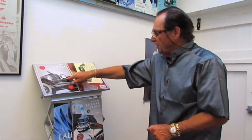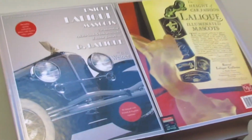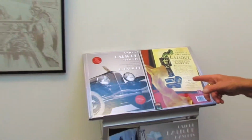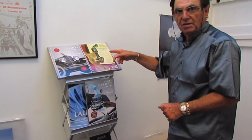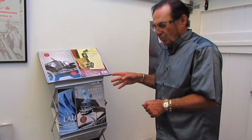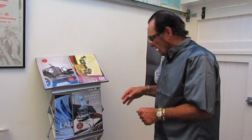This is the second edition, which has a lot more photographs and covers pieces that aren't covered in this edition. I'm now working on the third edition, which covers the factory prototypes, which were never meant to be sold commercially. They were never meant to come on the market. They're 4 colour pieces, nobody has seen them before, and they're covered in volume 3. I have a lot of Lalique catalogues, etc., which are, by the way, all coming up for auction.